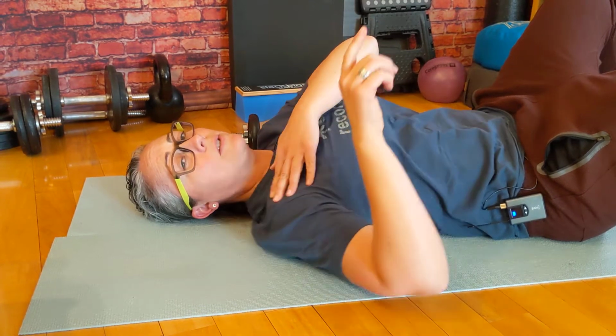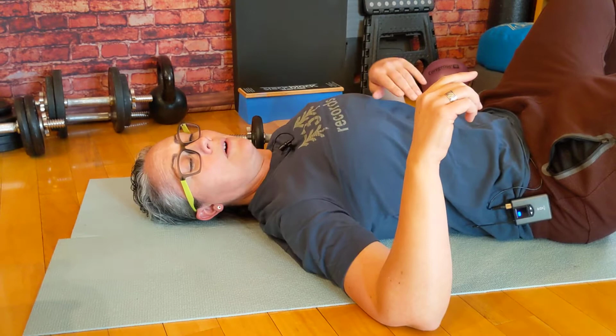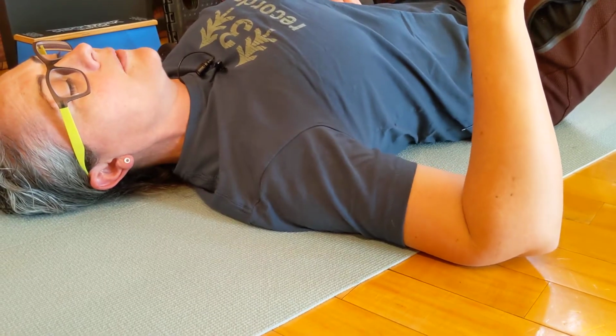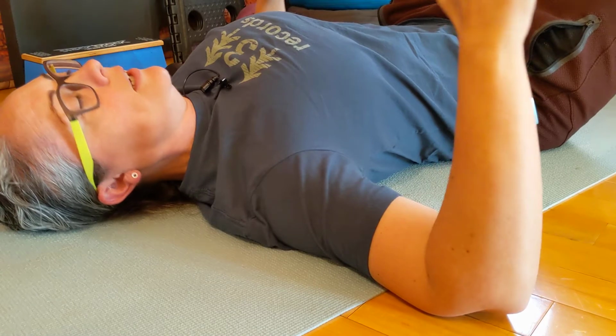Avoid pain and avoid the shrug. Now what we're going to do is try to keep this upper arm toward the floor. So you're going to try to actively press that upper arm toward the floor. So if you can get that elbow up here and have that upper arm toward the floor, excellent.